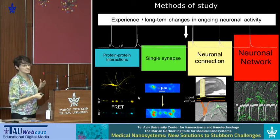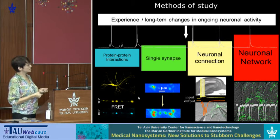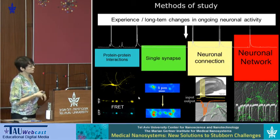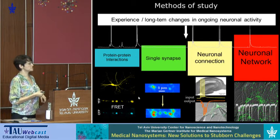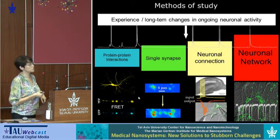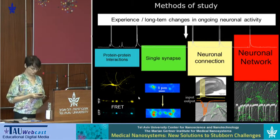Then we go into the single synapse level. A synapse is around hundreds of nanometers, and we use different functional techniques to measure the activity of the synapses. And finally, we switch to electrophysiological techniques at the level of neuronal connections to study input-output relationships in these connections. And we also established microelectrode systems in vitro and currently in vivo to see how these changes affect the whole neural network.